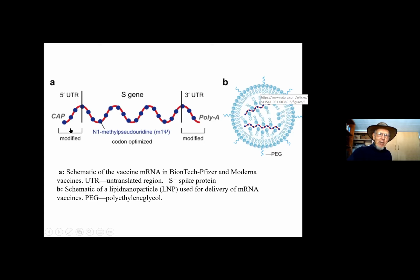And here's the vaccine. It consists of parts at the beginning and end that improve its effectiveness, and then in the middle, it has the gene for the spike protein. On the end, they also stuck on polyethylene glycol, which is the same thing as you have in your antifreeze in a car. But that also assists the solubility of the whole, what is called a lipid nanoparticle. Lipid means fatty, nano, very small particle.